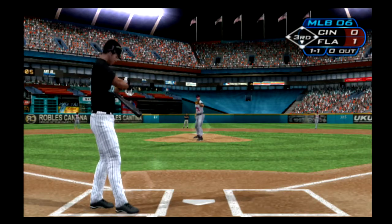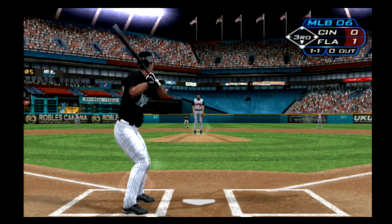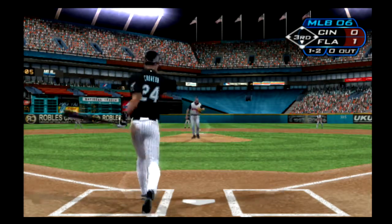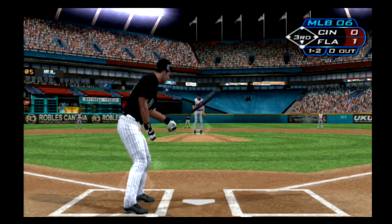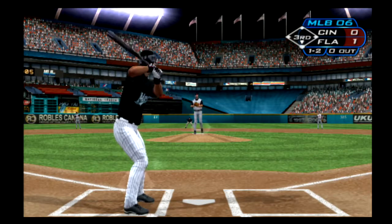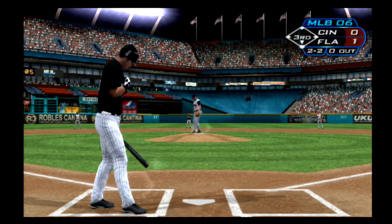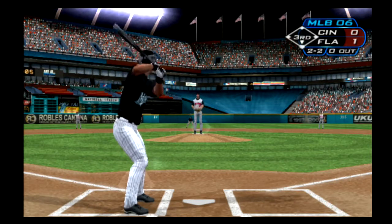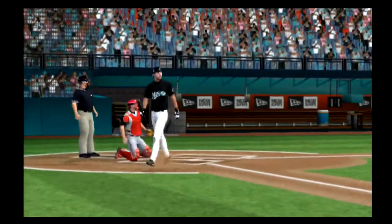And he looks at a slider in there, 1-1. Swing and a miss as he ran that in on him. A ball and 2 strikes. And this is taken for a ball high and tight, 2-2. Here it comes. Swing and a miss on the slider, and that's out number 1.